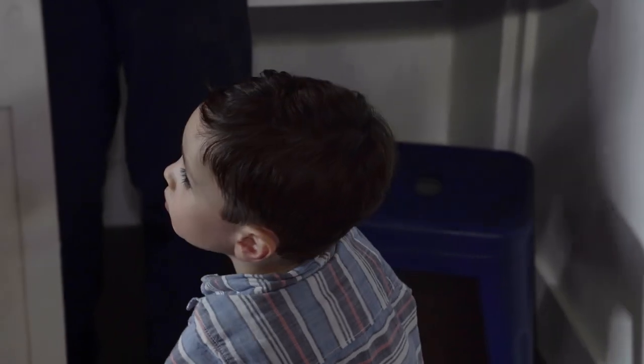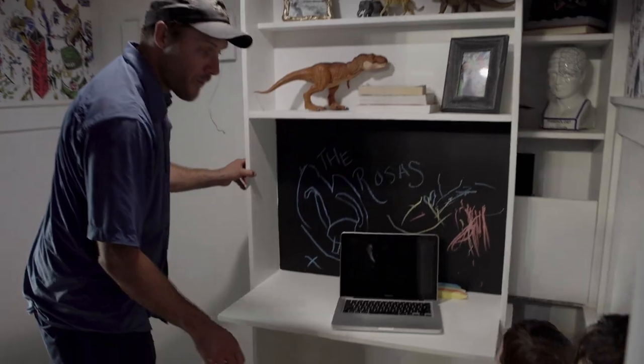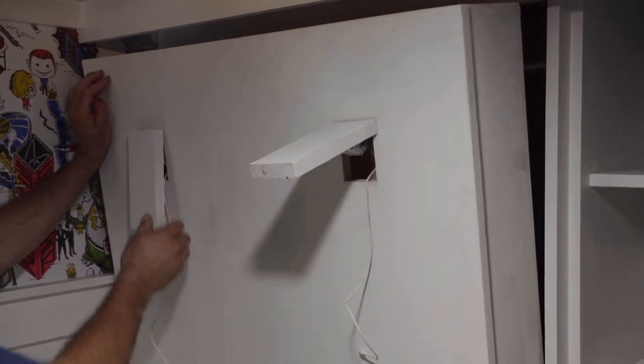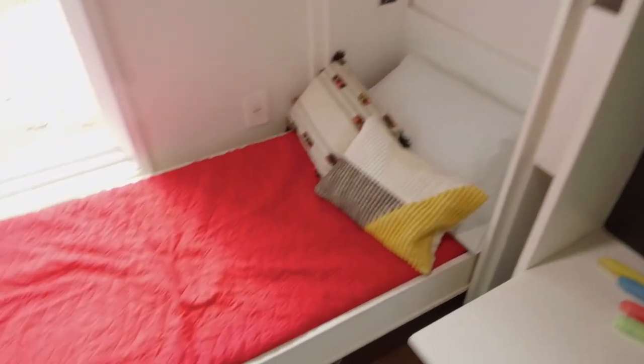You want to see how I did that? This whole desk here just slides all the way over. And then all you have to do, let it down, and there's your bed. That's awesome. I think we're going to be using that additional bed that maybe we hadn't planned for.